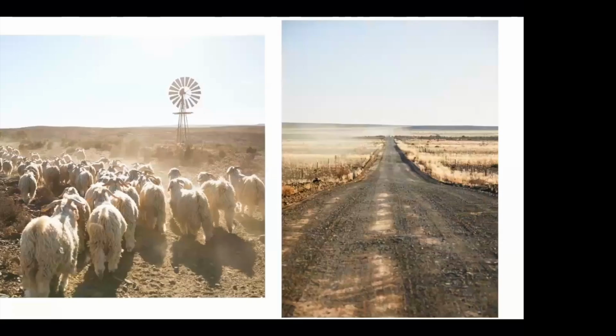What very few people know, even in South Africa, is that up to 60% of the world's mohair is produced in South Africa, specifically the Karoo, which is the semi-arid region of the country. It's where my family farm with Angora goats, and this is where we have our studio.